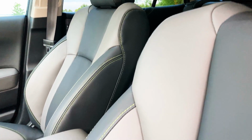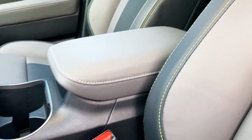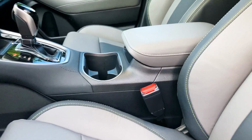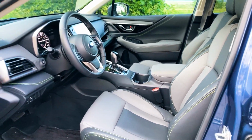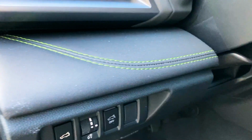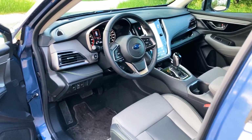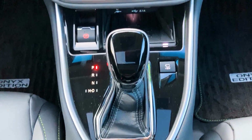And the material that this seat is made out of, it's not leather. I don't know, but it's like dark gray in the center and black. And then because it's the special edition, it has this acid green sort of stitching, which some people think is ugly. I actually kind of like it. I think it looks fairly nice. It definitely stands out. The interior is laid out quite well.